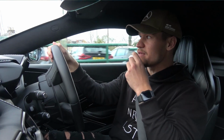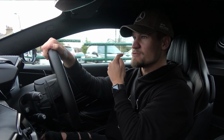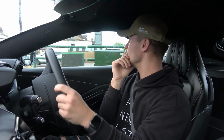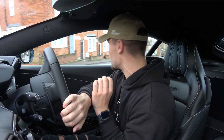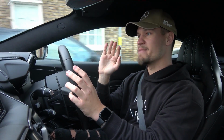So onwards to the DBX now. I think that has made more of an impression on me for seeing it for the first time, because photos definitely don't do it justice. I think that's the one thing that I can take away from seeing the Defender. Photos don't do it justice. Seeing it in the flesh makes a massive difference.